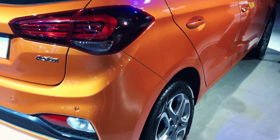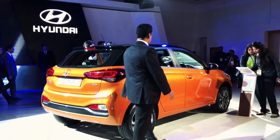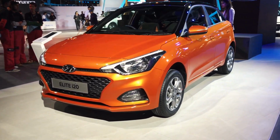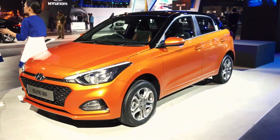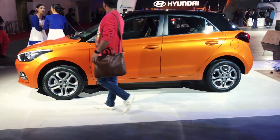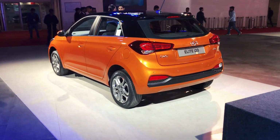This one is confirmed, the Elite i20. It was the first launch of the Auto Expo, the first proper launch. Now, it's not too different from the current i20. There are slight and subtle tweaks to the styling, but the engine, the transmission, the platform, all of that remain the same. The big difference is that the petrol now gets the option of a CVT automatic transmission, which you can order starting from March. Prices are out, and it is around 5,000 rupees more expensive than the current i20.